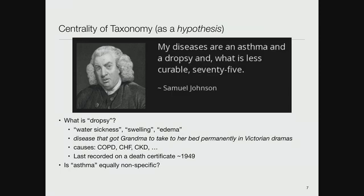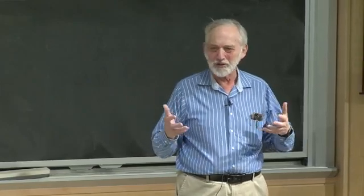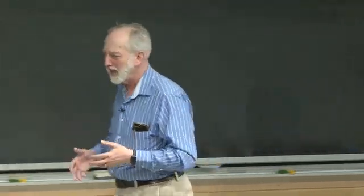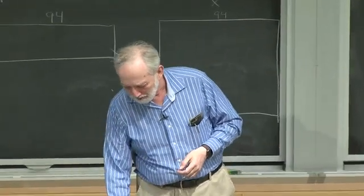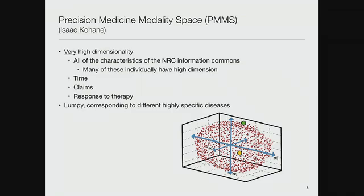And if you talk to pulmonary people, they suspect that asthma, which is still a disease in our current lexicon, may be very much like dropsy. It's not a disease, it's a symptom of a whole bunch of underlying causes. And the idea is that we need to get good enough and precise enough at being able to figure out what these are. So I talked to my friend Zach Kohane at Harvard a few weeks ago when I started preparing this lecture. And he has the following idea, and the example I'm going to show you is from him.